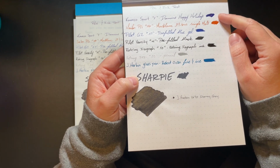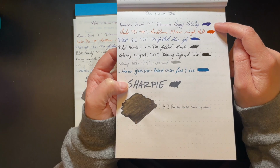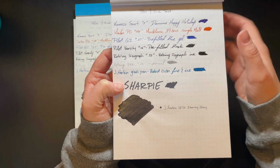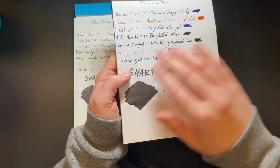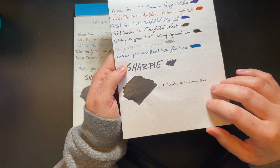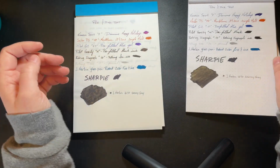You can get a little bit from the Kaweco Sport Diamond Happy Holidays, which has sheen and shimmer, but it is a little bit more muted on this paper. But it holds up like a champ. There's no bleed through, like I said, with the exception of Sharpie, but I don't know why, to be honest, I always use Sharpie. And there's very little show through, which a lot of people, I think, like.